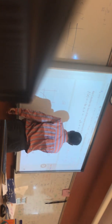Who remembers from first semester how to integrate ln x? By parts. What should I choose f to be? ln x. Therefore f dash is 1 over x. What should g dash be? 1. Therefore g should be x. Is that clear? Slow and steady.